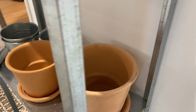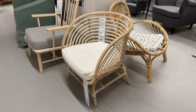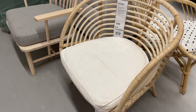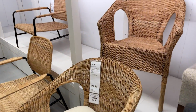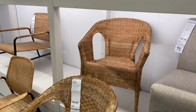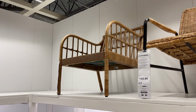I still really like these terracotta pots. This is a cute outdoor chair. I like that. Very tropical vibes. $2.49. And these ones are cool too. They're very timeless looking. $99.99. I think you have to buy the cushion separately. Oh yeah, you do, for $10. I kind of like those. They're also very tropical. And then this one I think I showed you guys last time. I like that one too.